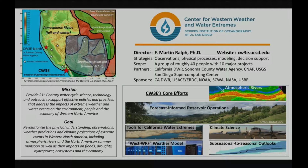But we're also building tools to be able to take our climate and weather data and transfer it to stakeholders, decision makers who have to use weather and climate forecasts and hydrologic forecasts to come up with strategies of managing extremes, whether it's flooding, such as some of the challenges they've seen up at Oroville Dam this past year, to drought, where there's not enough water to go around for everybody.